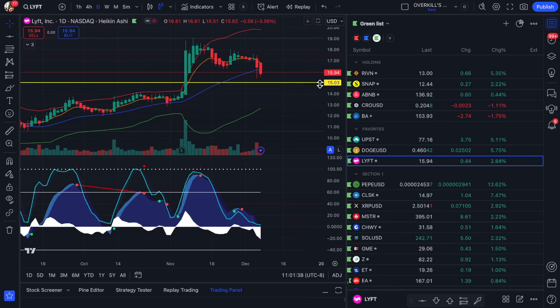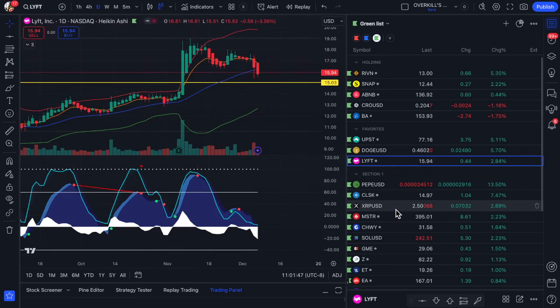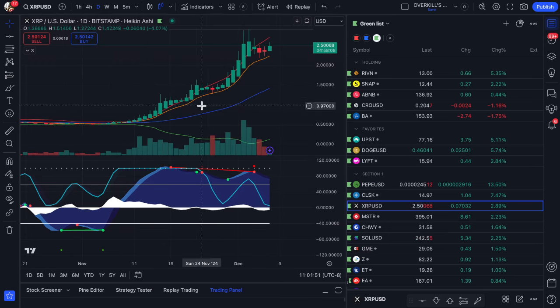Watch and see if it holds 15. If that breaks, it'll come down to 14. But I don't think that one's going lower than 14 with where the stochastic is right now. Again, the monthly chart looks really good, so that one's definitely on the favorites. Here's XRP sitting at 250 now. Again, it's just continuing to use that 9 EMA as support.